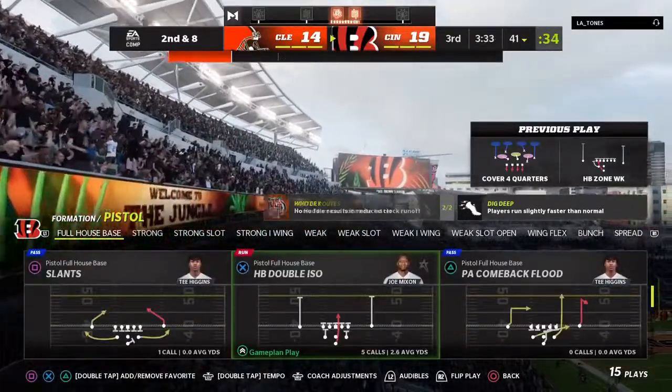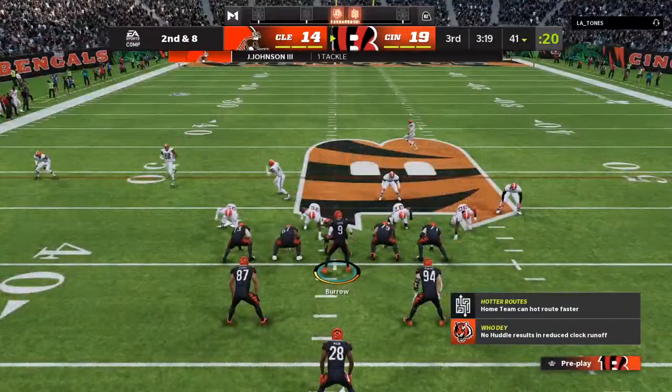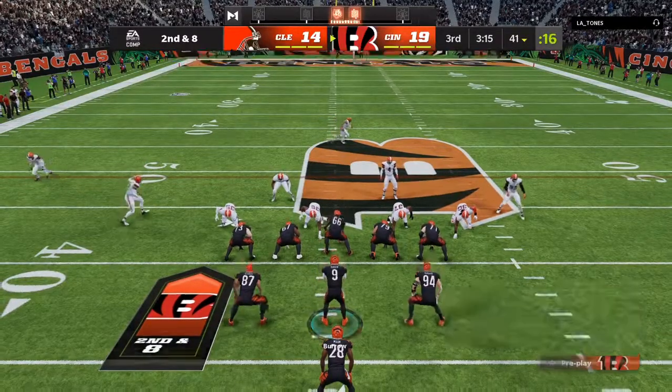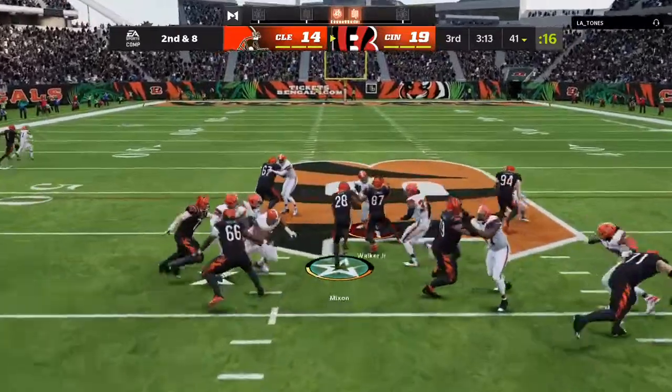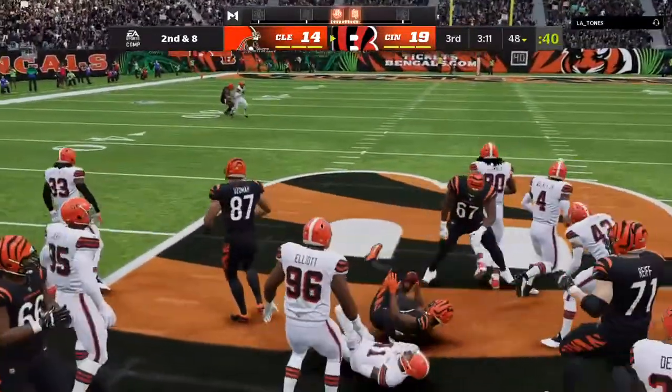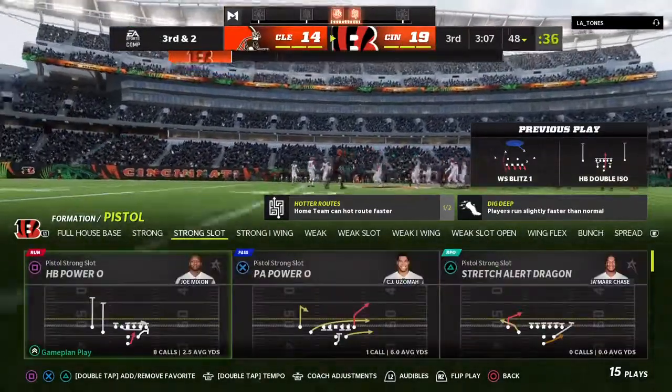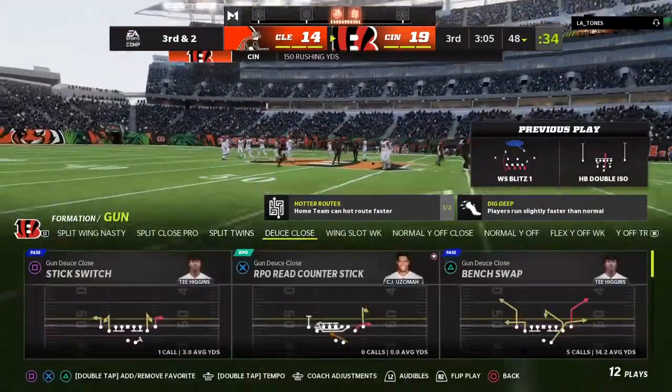Well, any lane that might have been open there was closed pretty quickly, and that was because the defensive front, they won that battle at the point of attack at the line of scrimmage. They used great leverage, held their spot, and stacked him up. 119 yards for him on the ground now, as he has been terrific here this afternoon.